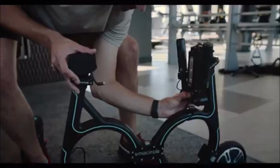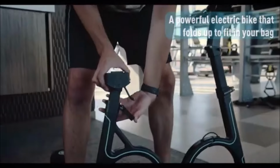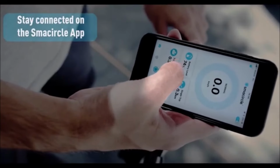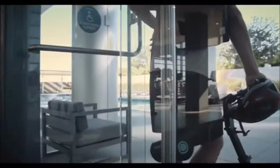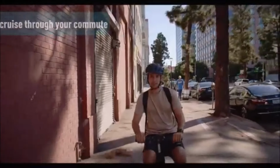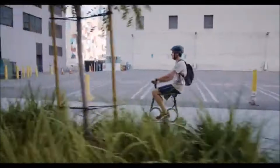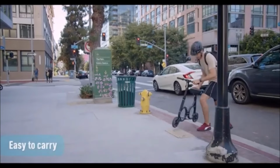Need a portable ride? The Smacircle S1 is the world's most compact and foldable e-bike, perfect for urban commuting. Weighing only 19 pounds, it can fit in a backpack and unfolds in seconds. With a top speed of 12 miles per hour, it's perfect for city travel. Plus, its carbon fiber frame makes it not only lightweight, but incredibly durable. Say goodbye to parking problems and hello to effortless mobility.